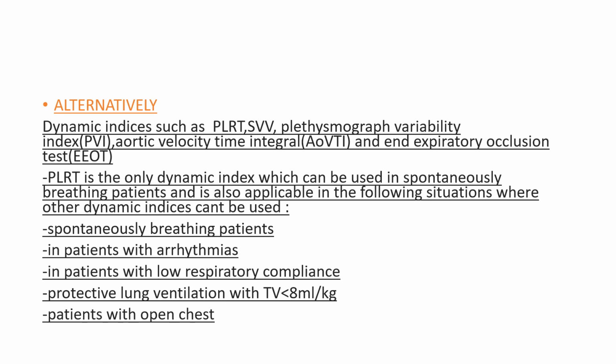Alternatively, dynamic indices such as passive leg raise test, stroke volume variation, plethysmograph variability index, aortic velocity time integral, and end expiration occlusion pressures can be used. So these are the dynamic indices, if available, and they can be used if certain conditions are satisfied. The passive leg raise test is the only dynamic index which can be used in a spontaneously breathing patient.